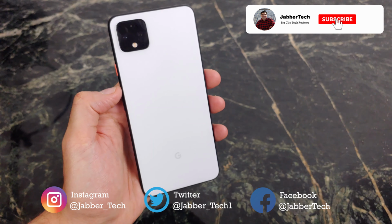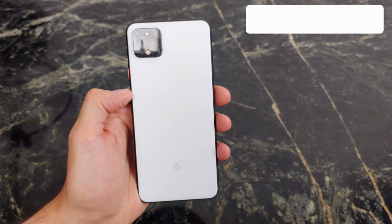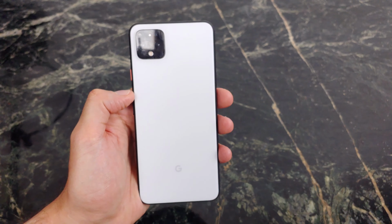But there are some issues with the Pixel 4 XL. There are some things that Google overpromised and underdelivered. So let's just get into this quick review of my thoughts of the Pixel 4 XL.